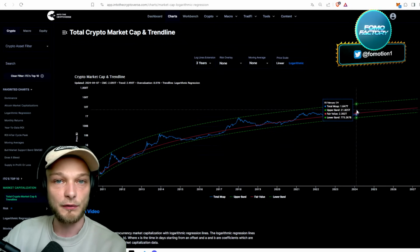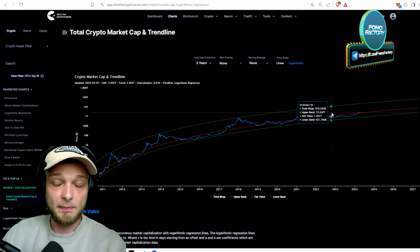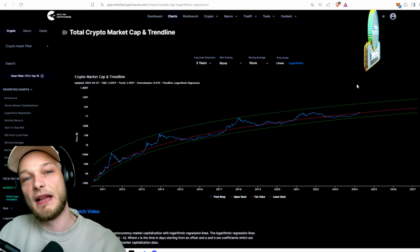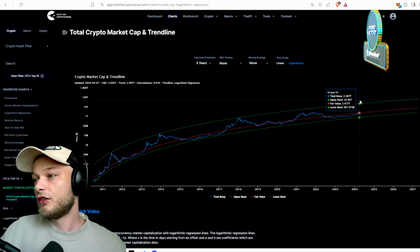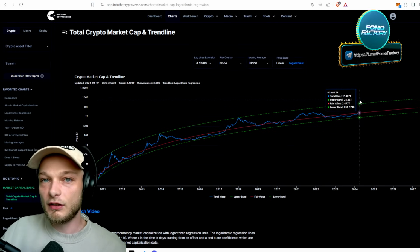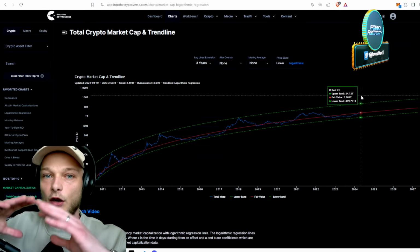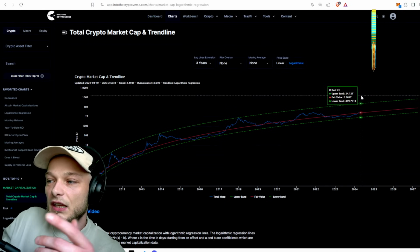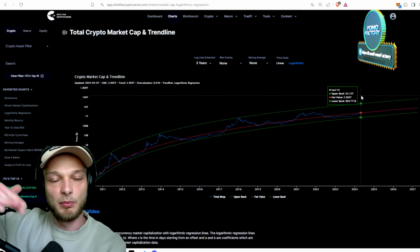So it might be very understandable to expect that we're going to the upper band again. Now for the people that wonder where that upper band is sitting, today it is sitting at $23 trillion. Okay, for your perspective, that's 10 times as much for the overall crypto market as where we are today. However, if we go there today, this band is moving up.